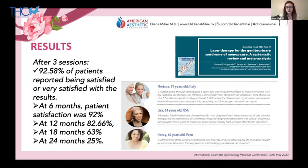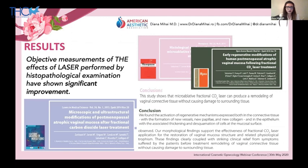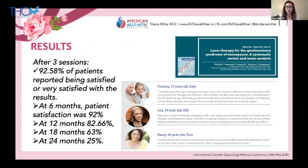What about the satisfaction of the patients? How happy were they with the results? A very high number here. After three laser sessions, 92% of the patients reported being satisfied or very pleased with the results, keeping this percentage constant until 6 months after the treatment. At 12 months after the procedure, 82% of the patients were still very satisfied, the percentage dropping gradually at 18 months to 63% and to 25% at 2 years.